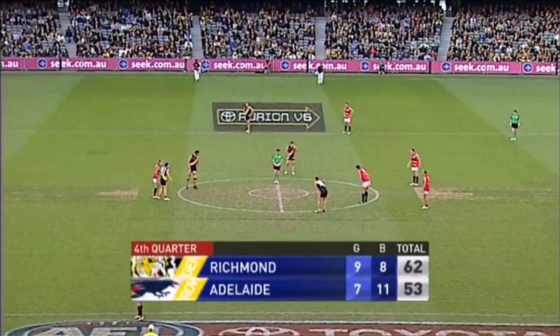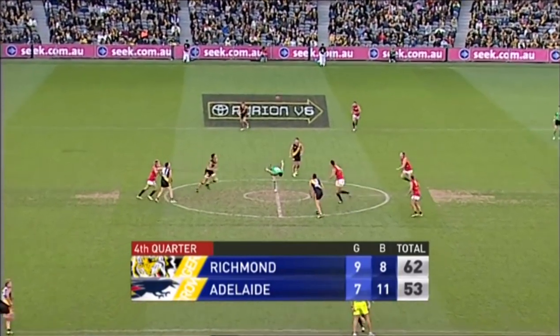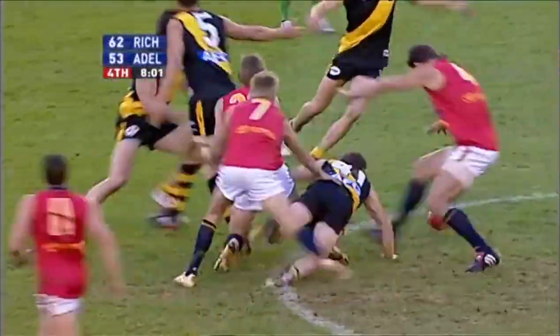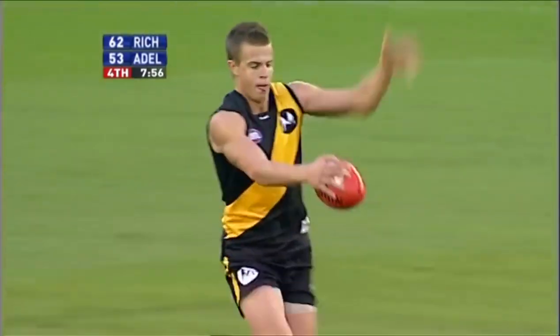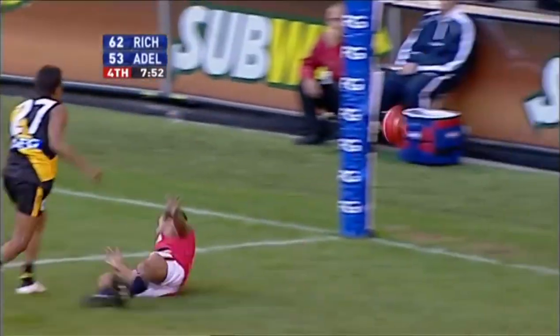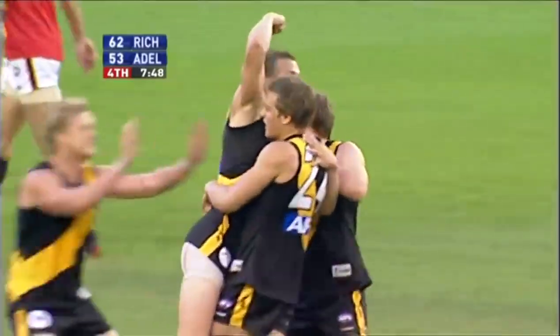Richmond are 1 mark off equaling 170 marks, which is a record that Fremantle set early this year. So they are going to create a record for marks taken in a game of footy. Coghlan forces it free. Deledio, who's got pace. Can he use the footy? Long to the goal square. Can he kick one from 60? He can! Oh, superb stuff from Brett Deledio.